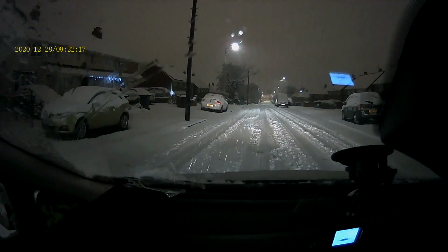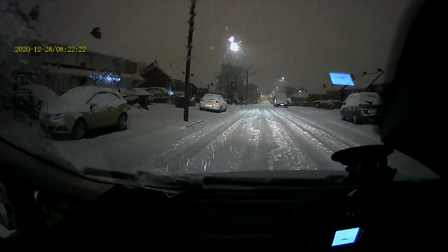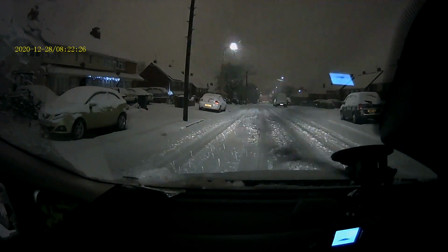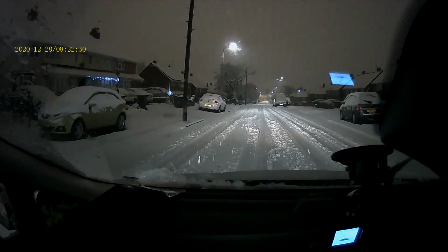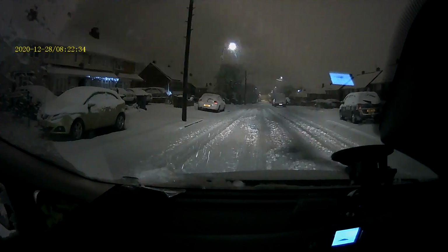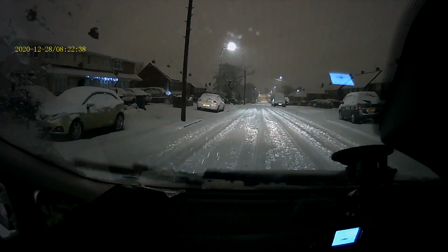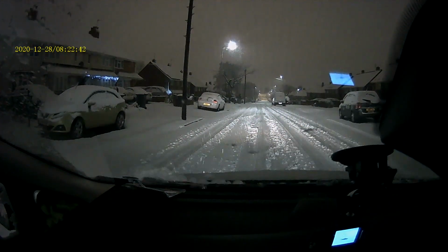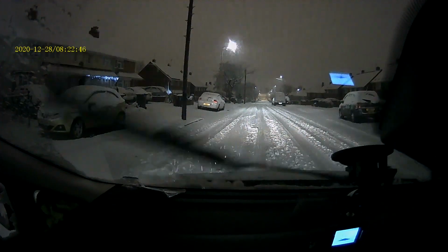Definitely heard the anti-lock braking kicking in there. And now what's happening is you can hear the engine revving. My clutch is all the way out. My traction control has kicked in and it's not letting me go anywhere. Traction control, believe it or not, in snow is not very good. So I'm going to turn traction control off. Getting a warning on the dashboard to remind me that I've taken it off.